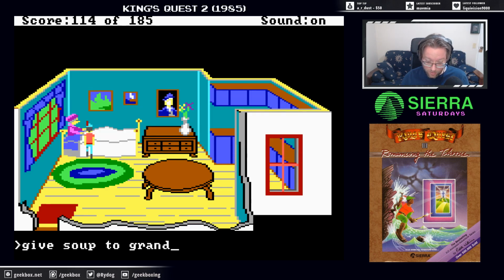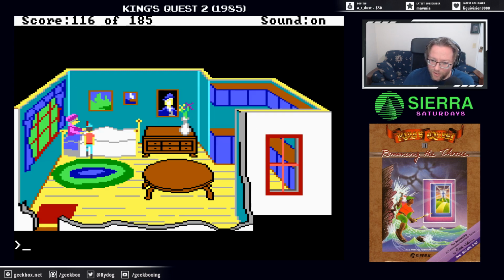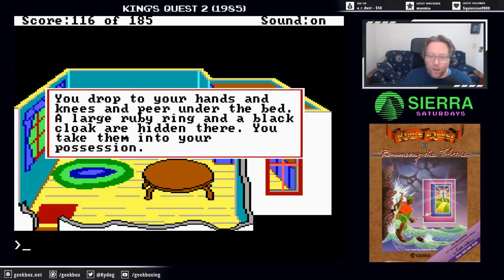So we give her the soup that we got from the dwarf's cave. You feed the hot chicken soup to Ailing Grandma, obviously, because chicken soup heals everything. I feel much better, she says. In return for your kindness, I have something for you. Look under the bed. Where could this go? What weird kinky secret are you hiding, Grandma? You drop to your hands and knees and peer under the bed. A large ruby ring and a black cloak are hidden there. You take them into your possession. This is some weird stuff for her to have under the bed.